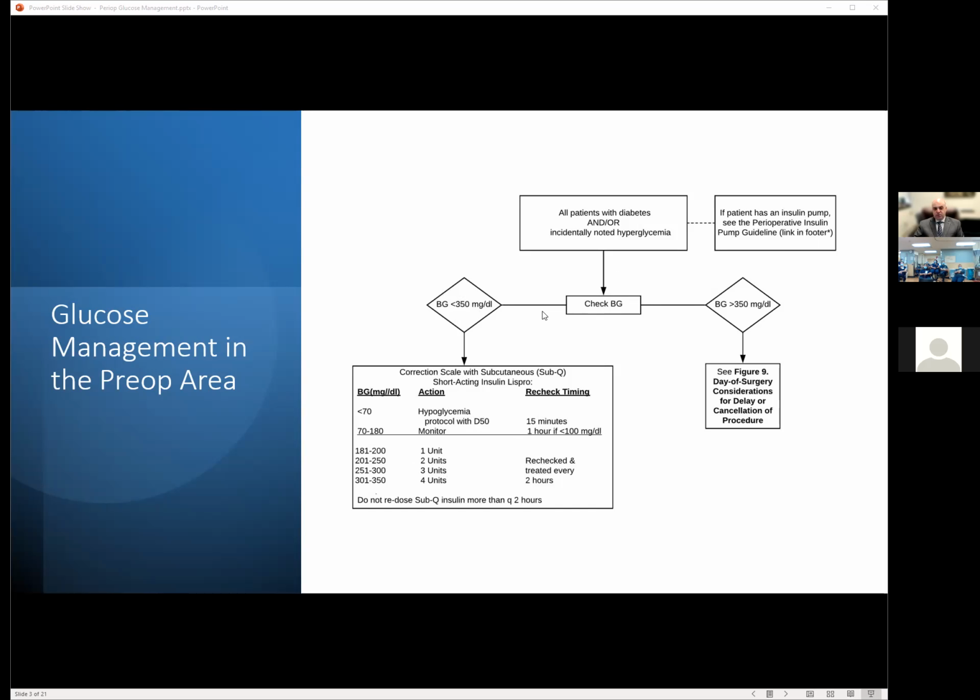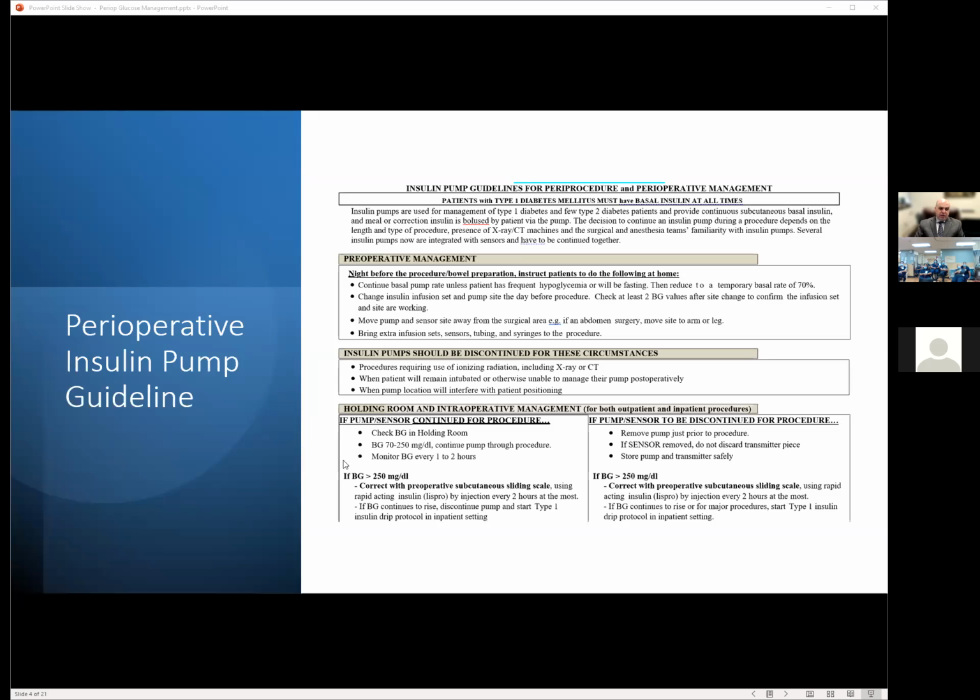If the patient has a known diagnosis of diabetes, we will check a blood sugar. If you happen to check another lab and the blood sugar results and it's abnormal, we would follow exactly the same protocol. I mentioned some of the changes in the preoperative insulin pump guideline. And I also want to provide you with some rationale behind those changes.